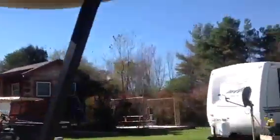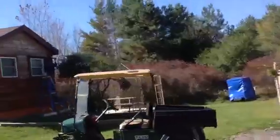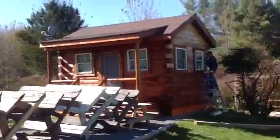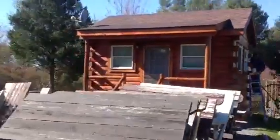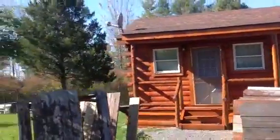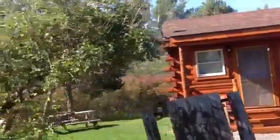And there's one of our rental cabins. There's my dad doing some sanding on the rental cabin. That's a one-room rental cabin. We only have one room. We can only rent those from May to September. And here's our two-room cabin.